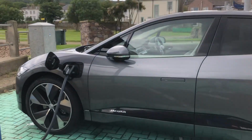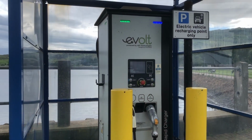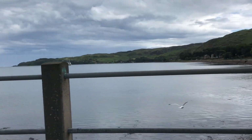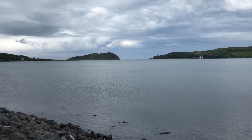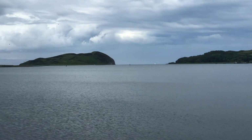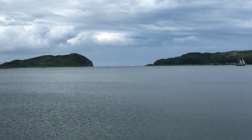The charger at Campbelltown's right on the waterside. As you'll see now, the view from the charger site is actually quite beautiful. There's the charger, still blue. And bye-bye birdie. And there's what's just beyond the charger. The rain's gone off for a bit, so fingers crossed it'll stay nice.